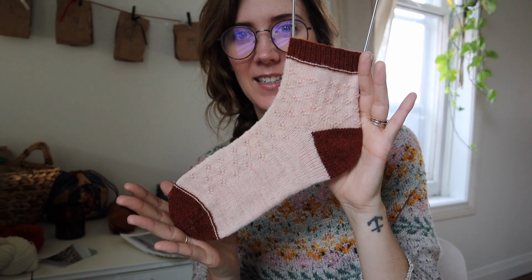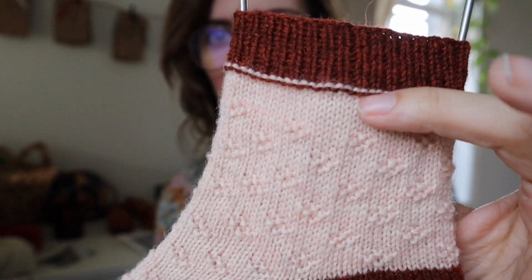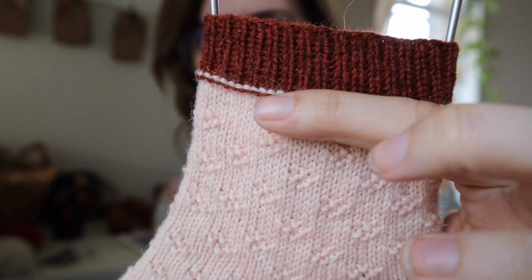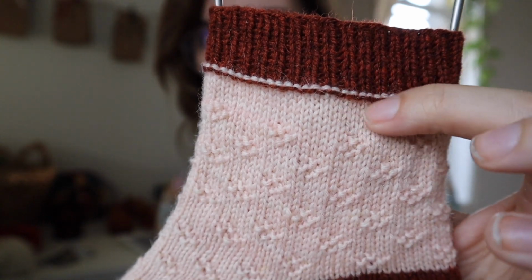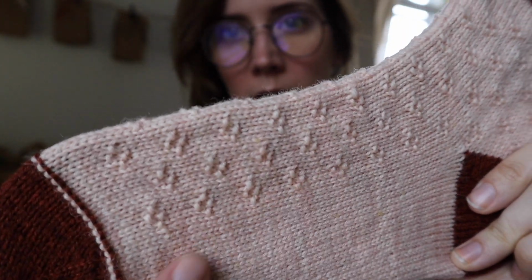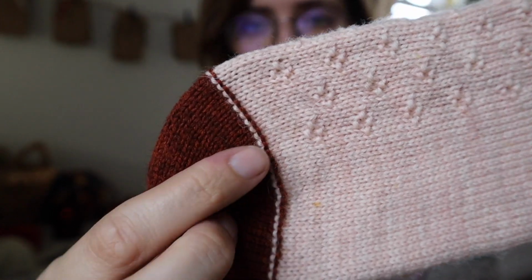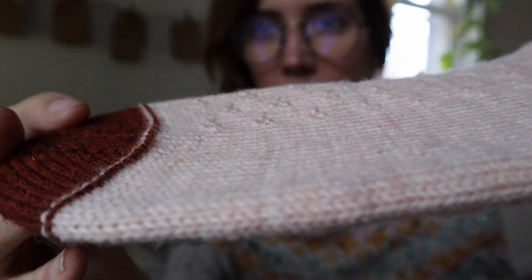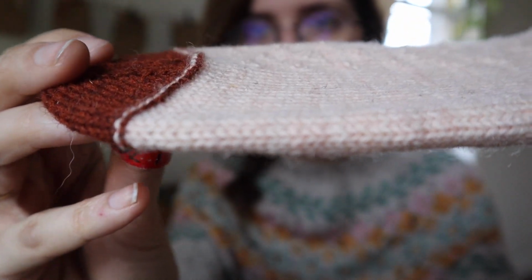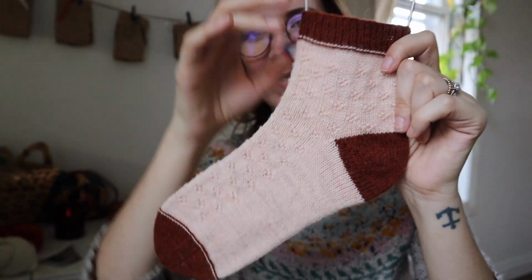Okay, so these are them. So there's this beautiful little ridge detailing where the cuff meets the leg of the sock, and then it's like a nod to color work without knitting color work, and I love the texture. And then the same ridge detailing. I don't know if you can see. That's a good idea right there. So I knit these in a day. In a day. Me, the person who does not knit socks, I knit these for this.